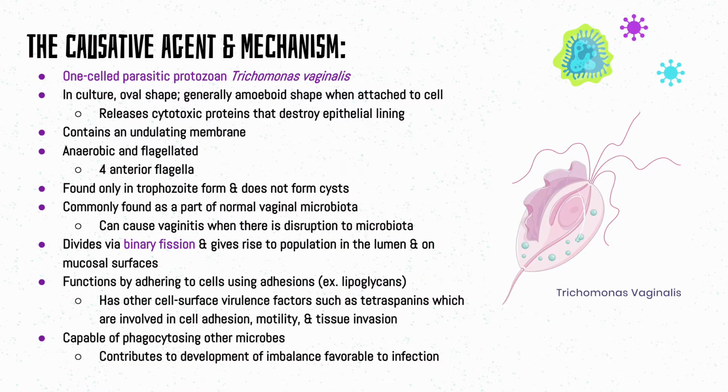A little more information about the causative agent and its mechanism. Like we said before, it's a one-celled parasitic protozoan, Trichomonas vaginalis. In culture, it's in that oval shape, but it's generally amoeboid when attached to the cell. One note about the agent itself is that it releases cytotoxic proteins that destroy the epithelial lining, so this can result in actual tissue damage if left untreated.